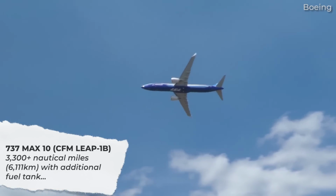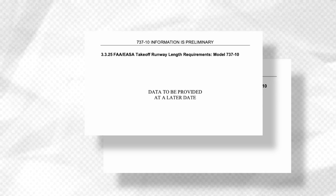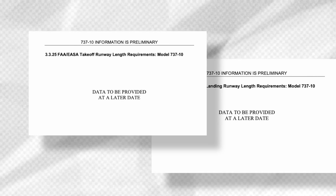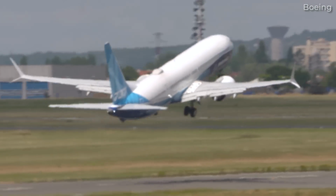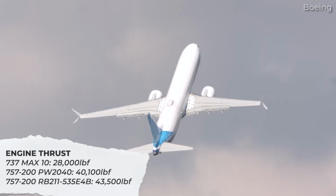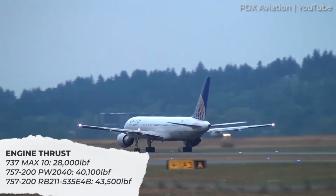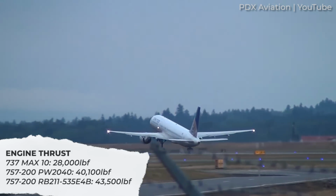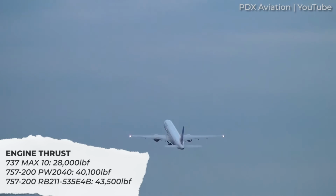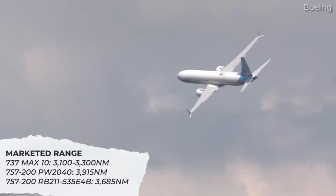Furthermore, when it comes to conditions, there's no detail for runway length within Boeing's Airplane Characteristics for Airport Planning document. Under Section 3.3.25, titled FAA/EASA Takeoff Runway Length Requirements, Model 737-10, it states, "data to be provided at a later date." We're sure this detailed information will come along with the aircraft's certification. Nonetheless, the CFM LEAP 1B's maximum thrust is stated to be 28,000 pound-force at takeoff. The 757-200 with PW2040 engines has 40,100 pound-force of thrust, while it's 43,500 with the RB211s. The stark difference in power shows just how capable the 757 is when it comes to shorter runways. But based on the information that is available for range, we can see that the MAX 10 comes up short when compared to the 757-200.